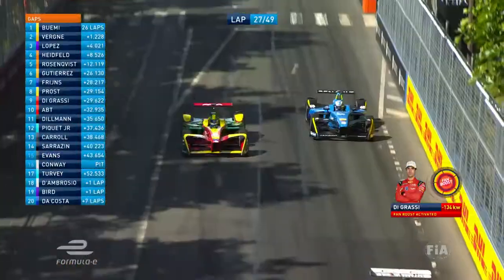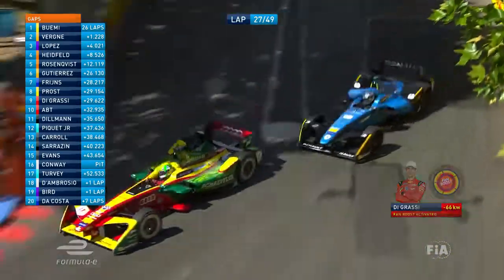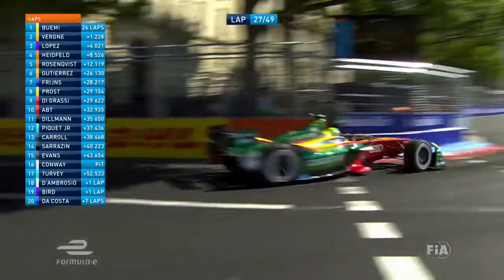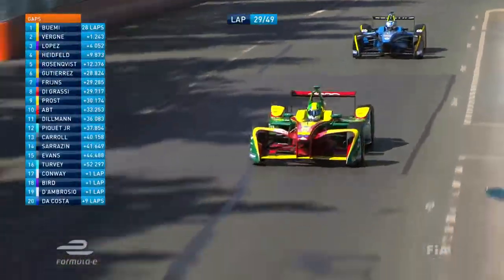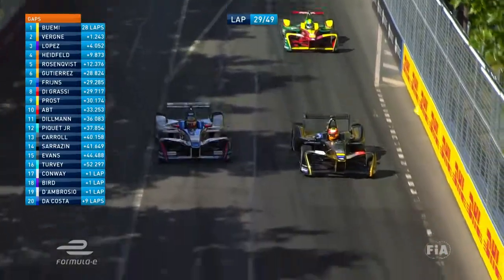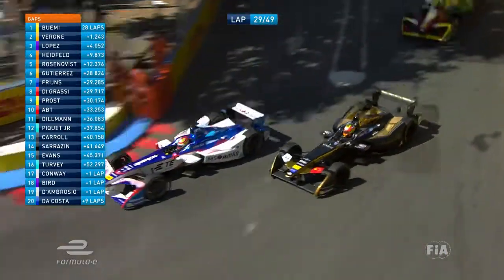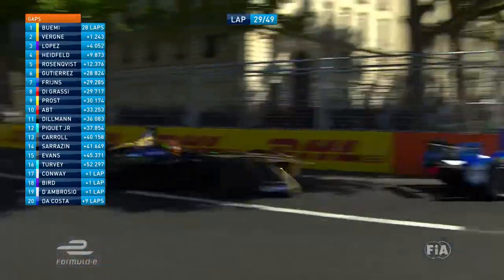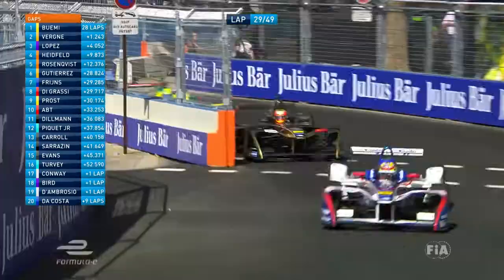Here comes de Grassi to go past Nico Prost. De Grassi uses his fan boost to go past Nico Prost down into the first corner. So that's a place gain for de Grassi. He's up into 8th position. Now here comes Robin Franks attacking Esteban Gutierrez. Gutierrez didn't see that one coming, and Franks gets the inside line and makes the move. Is de Grassi going to try and take advantage of that? That's Robin Franks up into 6th position for the Andretti team.